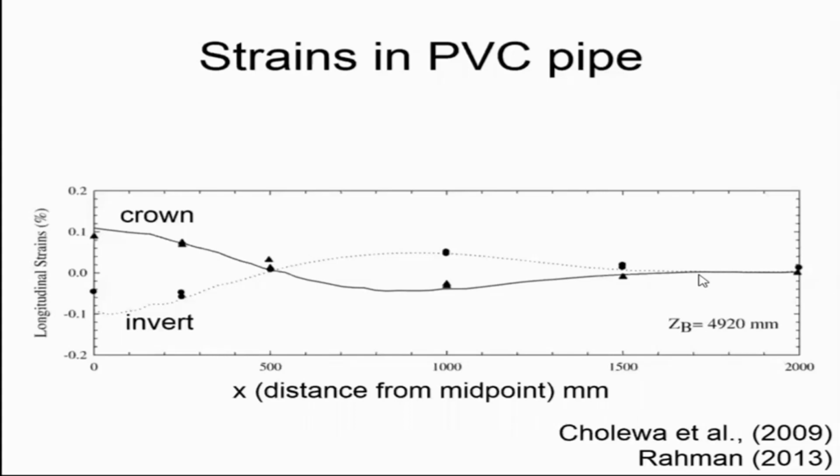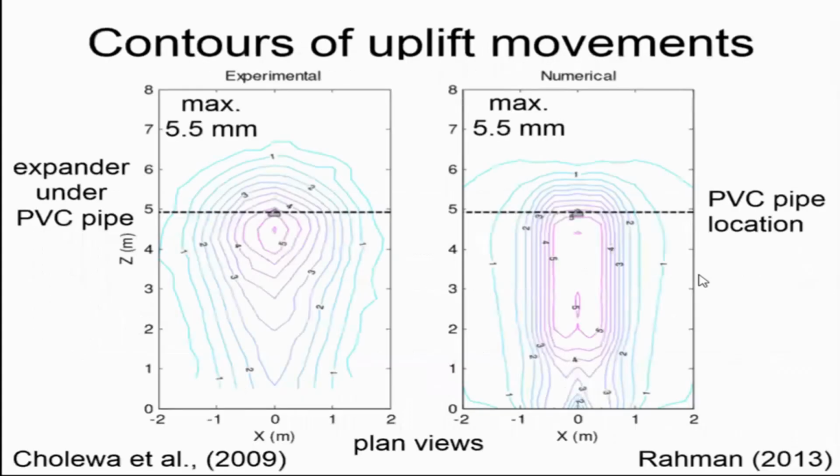So we've got pretty good confidence that this analysis is going to give us the behavior of some adjacent infrastructure if we want to do a parametric study, which in fact Kazi did do. Let's look at contours of uplift movement. This is the experimental measurements that John produced, and this is Kazi's calculations. Now there are some similarities here and some differences. So let's start with the similarities.